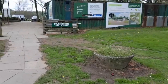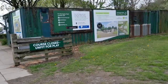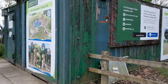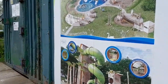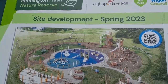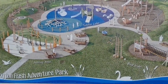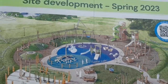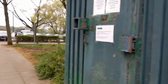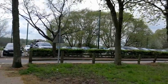And of course, the golf shop has moved into the Hyde cafe area as well. The slides. This is going to be the new area, the toddler lake. That's what's going to happen there. Gee, I haven't even got to film this on. Going down here.